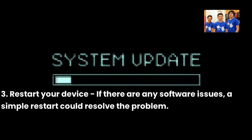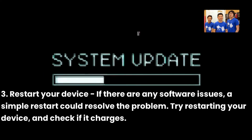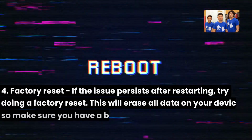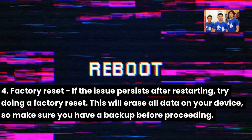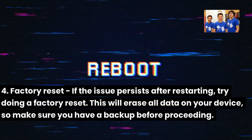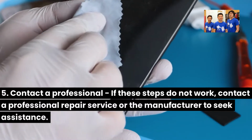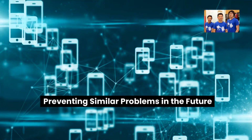3. Restart your device. If there are any software issues, a simple restart could resolve the problem. Try restarting your device, and check if it charges. 4. Factory reset. If the issue persists after restarting, try doing a factory reset. This will erase all data on your device, so make sure you have a backup before proceeding. 5. Contact a professional. If these steps do not work, contact a professional repair service or the manufacturer to seek assistance.